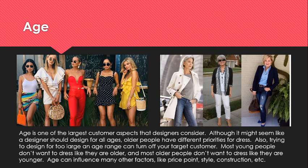Age is a huge factor when it comes to customers, and designers must consider it. Although it might seem like a designer should design for all ages, again, just like when we talked about occasions, older people have different priorities for dress, and so do young people. Young people want to look young. Older people want to look maybe more mature and sophisticated.